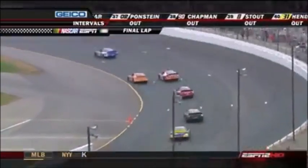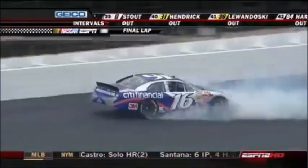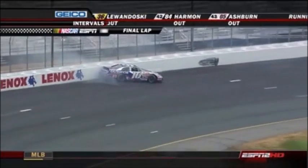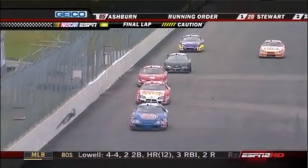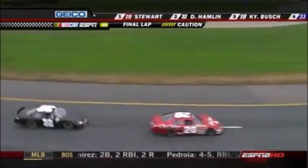White flag here at New Hampshire Motor Speedway. Tony Stewart, a four-time winner. And we've got trouble, but the white flag is waving. Biffle into the wall. Caution down, and this white flag is waved, white and yellow simultaneously. That's it. Once you take the white.